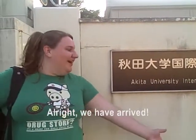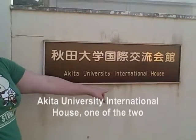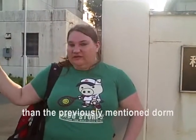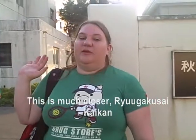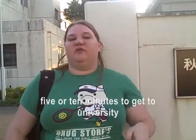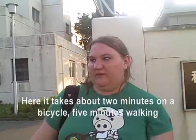Alright, we have arrived at Akita Daigaku Kokusai-Koryukai-kan. Akita University International House, one of the two. This dorm is much closer than the previously mentioned dorm, Ryugakusei-Kaikan. This is very much closer. Ryugakusei-Kaikan, if you're on a bicycle, takes about 5 or 10 minutes to get to university. Here it takes like 2 minutes on a bicycle, 5 minutes walking.